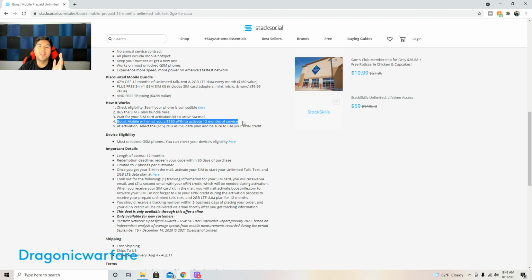It's pretty cool. So like I said, this is kind of letting me know that maybe Boost Mobile is going to start offering this as a service that they'll offer through their website. So if Boost Mobile's doing it, then they probably already have a system for this, you know.